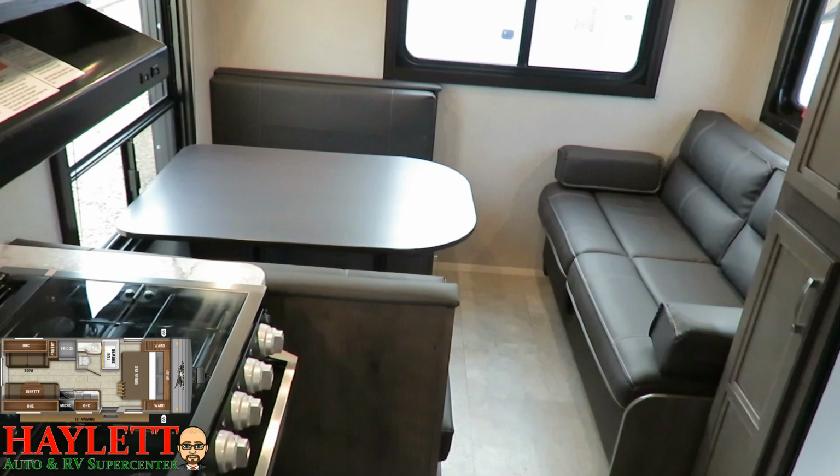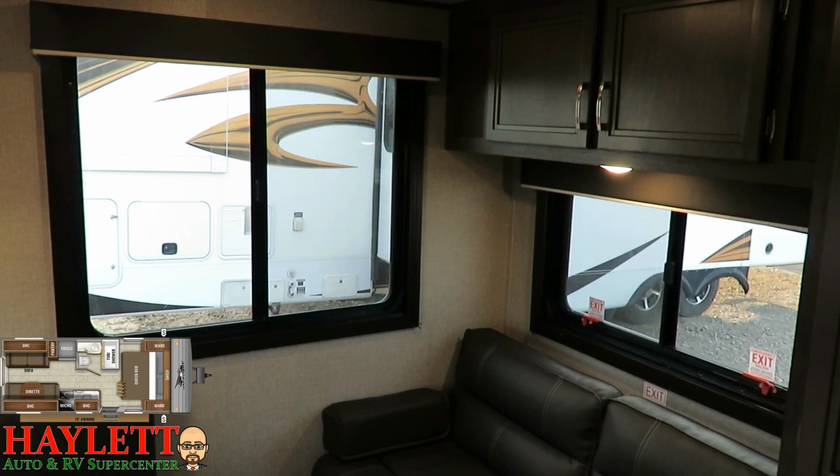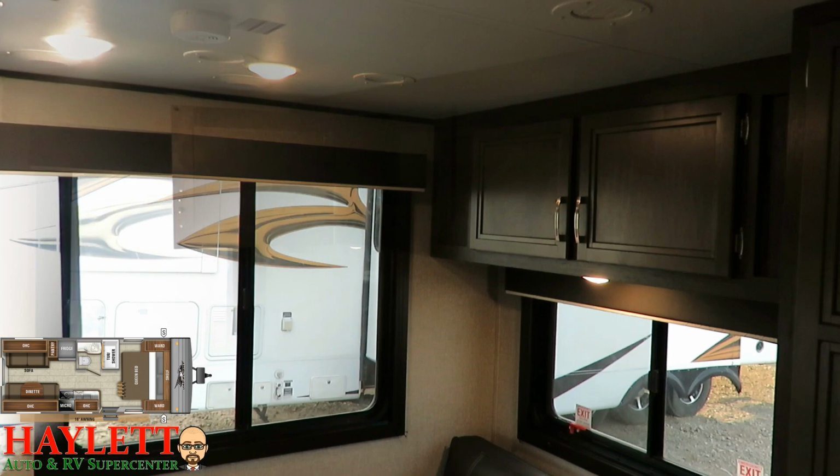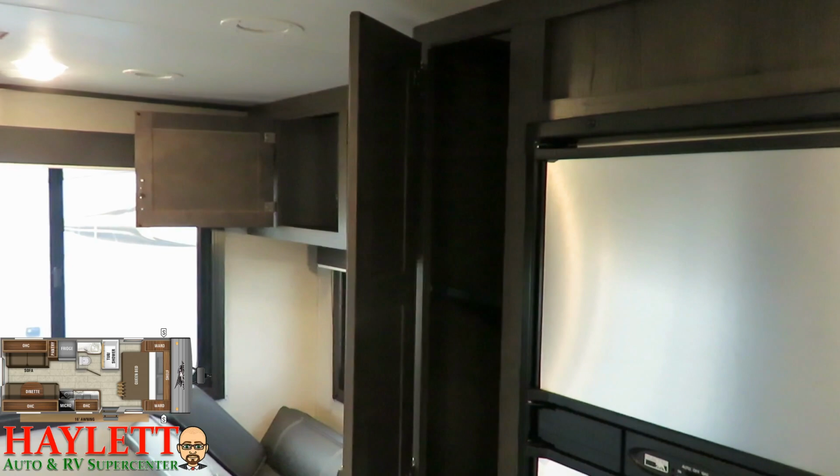Also, they've got windows, and they're all crossbreeze windows, and notice how they're all framed out all over this thing. So you can see wherever you're going the entire time. But what's great is what they've done with the storage here. Since they didn't have to deal with the fact that you'd have to climb over the U-dinette to access overhead cabinet storage, they were able to add a couple overhead cabinets that maybe couldn't be present, at least easily, on other brands.